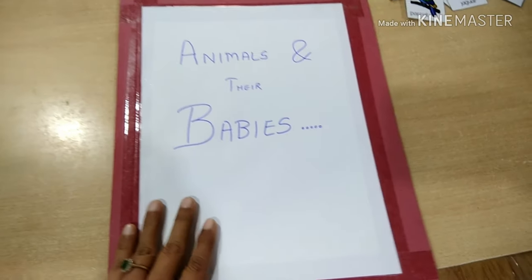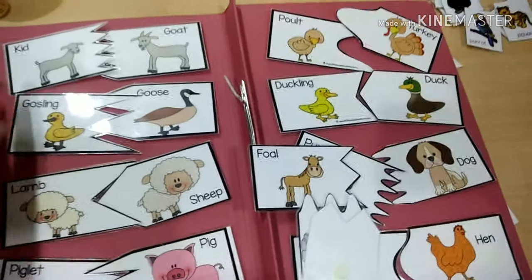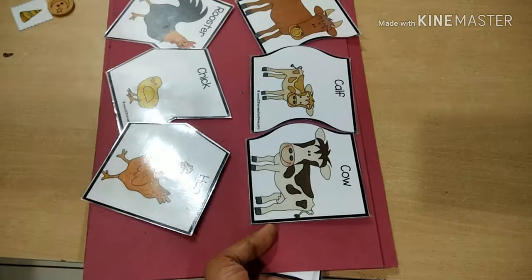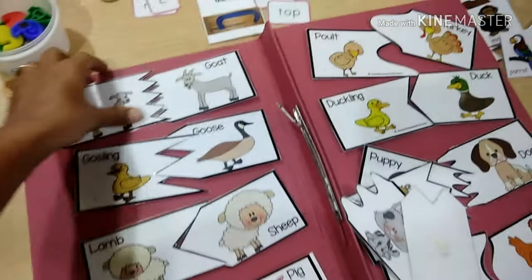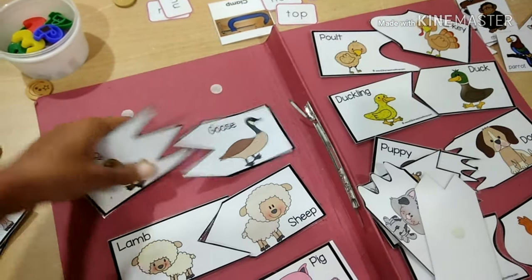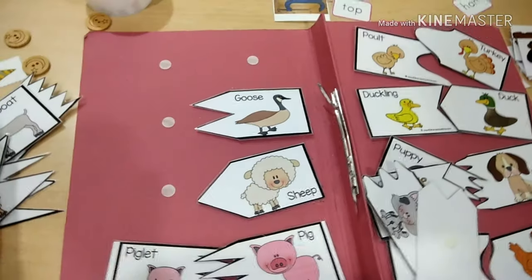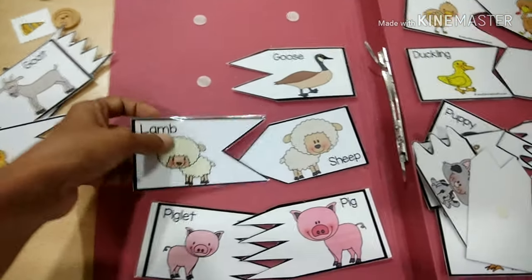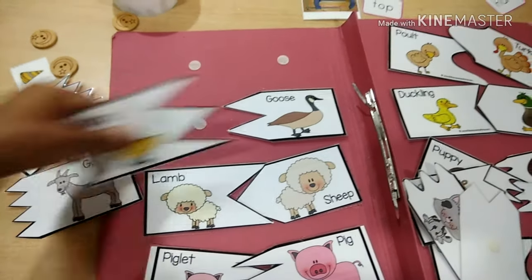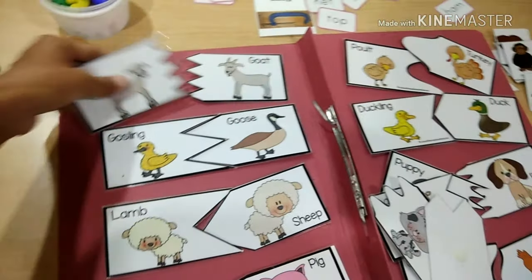Another file folder activity is animals and their babies. Here are some 12 animals and their babies, and the child has to match the animal with their babies. Again, I have put Velcro on the file. You just have to present the animals and the child will match the baby. For example, sheep's baby is called lamb. Goose's baby is called gosling. Goat's baby is called kid.